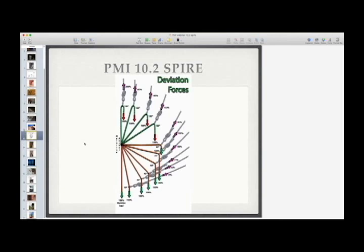Now, certainly, using a dynamic rope definitely helps in situations like this, and this is the only place where you would use one in climbing. But yeah, deviation forces. This is something that happens a lot out in the mountains that I certainly didn't used to think about, but do now.